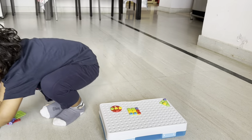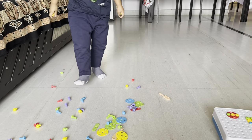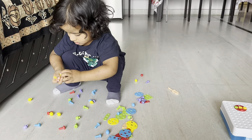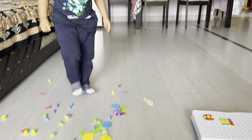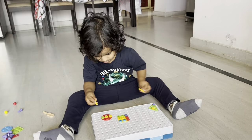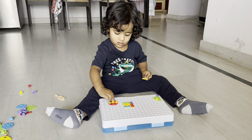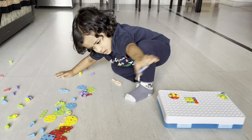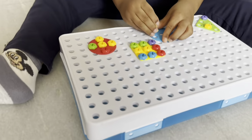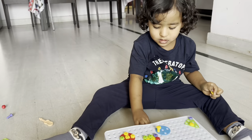You can see him, he's trying to help himself. He's going to the place where he needs to pick up those little nuts and bolts, again coming back to his place, trying to assemble them. This in itself is a very good exercise to keep them engaged throughout the day.